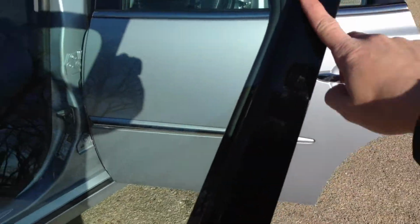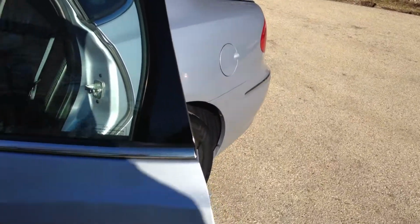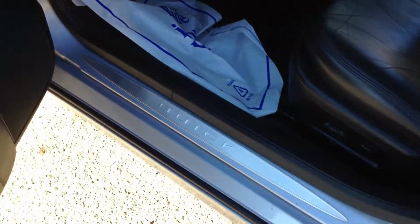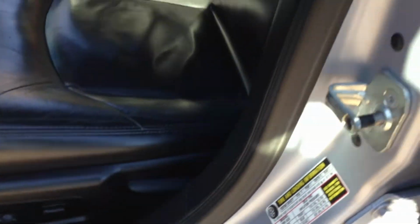These guys here were looking a little bit rough, so I did have Abra touch those up and repaint them. You can kind of see here, the sills here are in great shape. No rust around the edges of the doors.